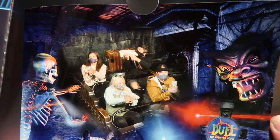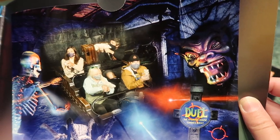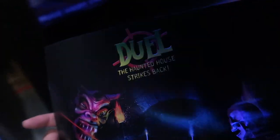And I like how we're all just looking in different directions because, you know what? No spooks are gonna get by us. We're gonna get them all. This is awesome. Thank you so much. Nice. That's a cool picture. That is a cool picture.